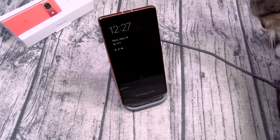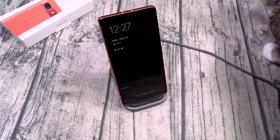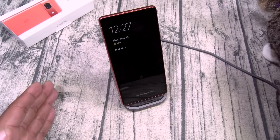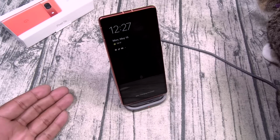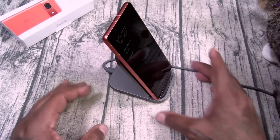All right, so now let's do the RDA test. Regular daily activities. Now, you just spent $500 on the phone. Let's see how it works in the real world. Now, this phone does have wireless charge. It's not the fastest wireless charger in the world, but it still has wireless charge. So you might as well get yourself a little cheap wireless charger so you can enjoy that feature.